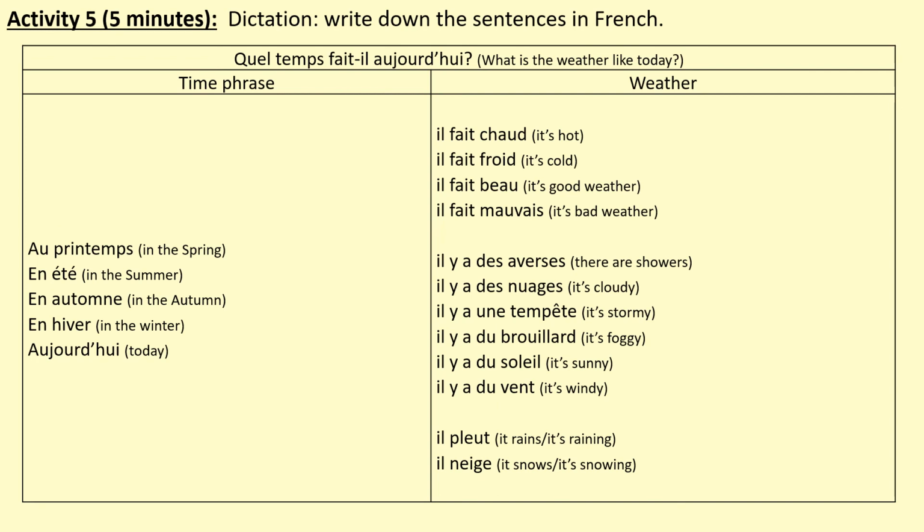Okay, we're now going to do some dictation. I'm going to read you some sentences in French. As always, I will read you the sentences twice, and you will write these sentences in your books in French. So, let us begin. Numéro 1. En automne, il y a une tempête. En automne, il y a une tempête.